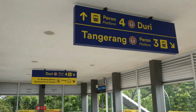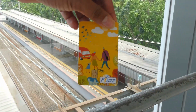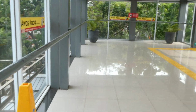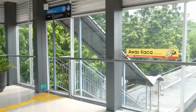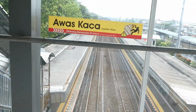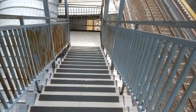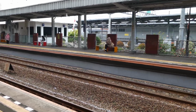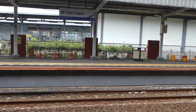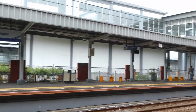Here I use a flash card, which is very convenient and easily available. You don't need to have a bank account in Indonesia. You can just buy this card and load money, and this card is used in train services and the bus service within Indonesia, and also you can pay in some grocery stores with this card. It's very easy to use rather than carrying money. And this is how the station of Batu Ceper looks like. It's very clean, and right now I'm waiting for my train.